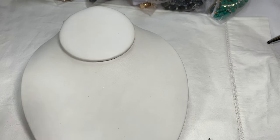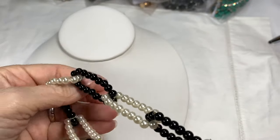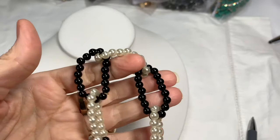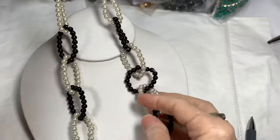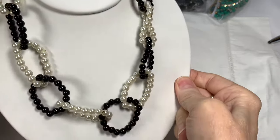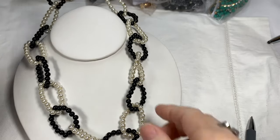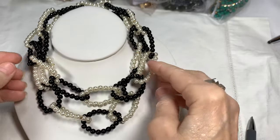Bag number 6 is really awesome too. I love these vintage pieces. This one is so different. Look at this. So we have white pearls and black pearls that are glass, and it's in the form of this chain. I think that is so fun. Can you imagine having that on with the right outfit? It's just stunning looking. I think it's long enough that you could double it, but that's up to you.